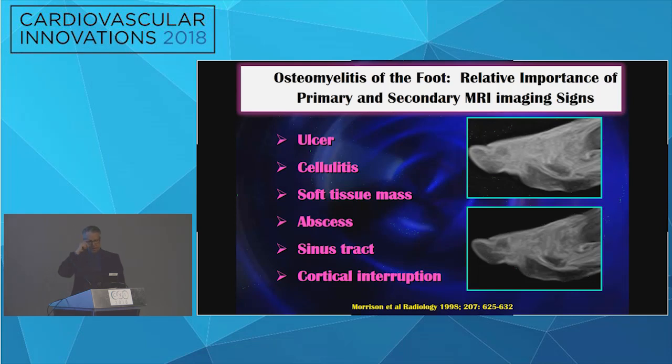So here are some primary and secondary MRI findings with respect to osteomyelitis in the foot. And it's really interesting. Most of these papers were published by a guy named Mark Schweitzer, and they were published from the mid-90s to 2005. So this is old information that we really haven't utilized as much as we possibly can.